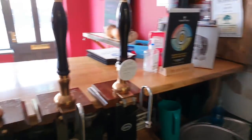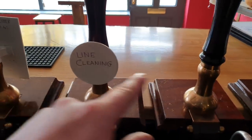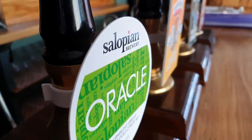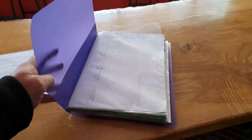I like to just also have a look at the pumps. Make sure we've got no drips in the drip trays. As you can see, the staff have got their line cleaning indicators on here so they know what's going on. And of course, these beers are what we've got on tap at the minute. A nice Salopian Oracle there. And then usually what I'll do, just have a quick look. Bookings for today, not many, but I'm sure that'll pick up throughout the day, or fingers crossed it will.